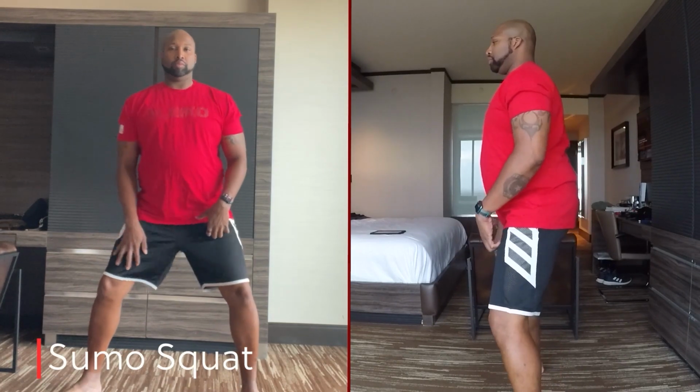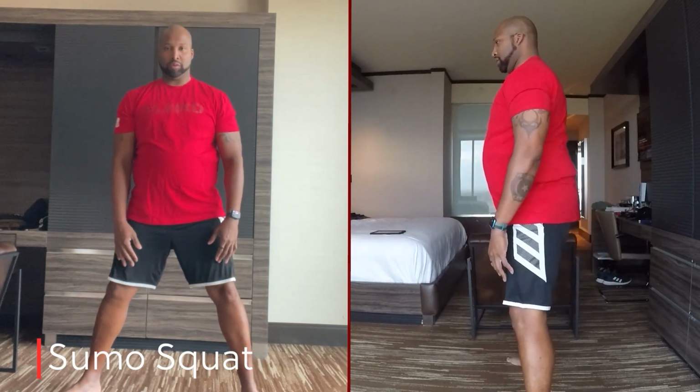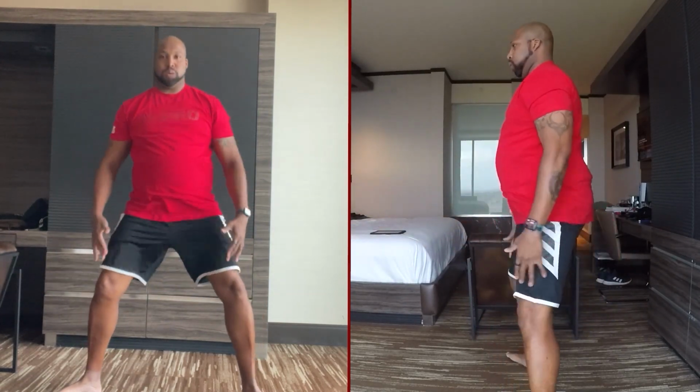Next up is the sumo squat. You may think, hey, this is the same as a squat. The setup is slightly different. I wanted to put it as a different exercise, so therefore you can actually remember it as a distinctly different movement, even though they're similar.